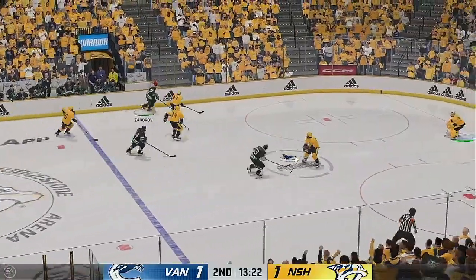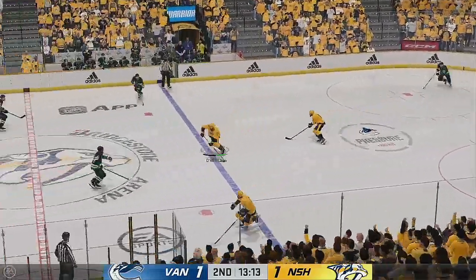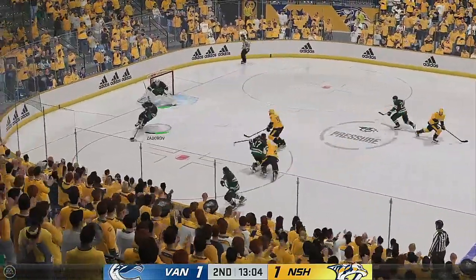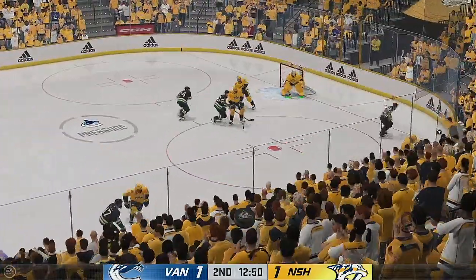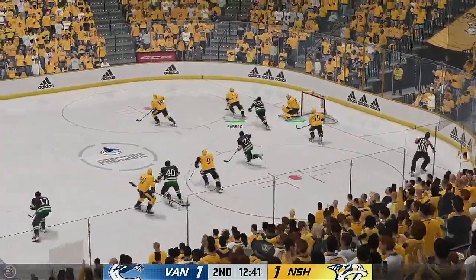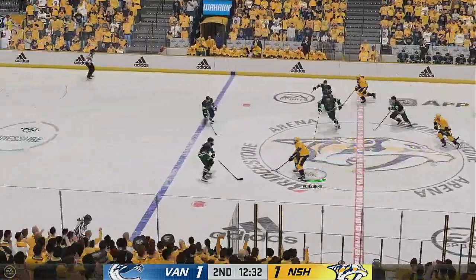Slides the puck over. Looking to make something happen in the offensive zone. And it's a quick pass to O'Reilly. Takes the feed. Slip feed. Quick pass to Hoaglander. Vancouver's caught the puck against the boards. Taken along the wall by Hoaglander. That's just textbook positioning to break up the play.